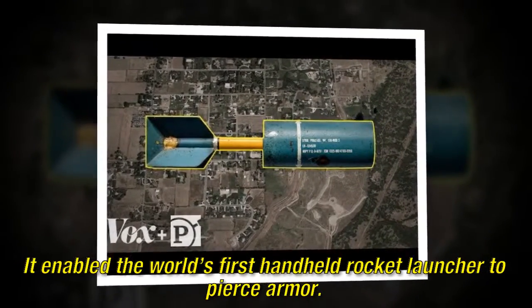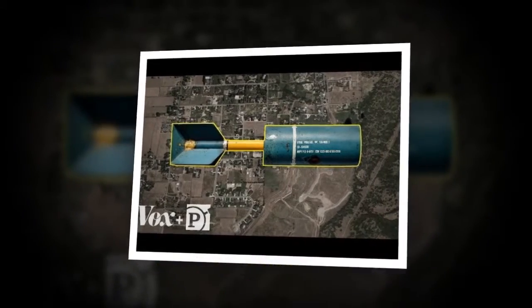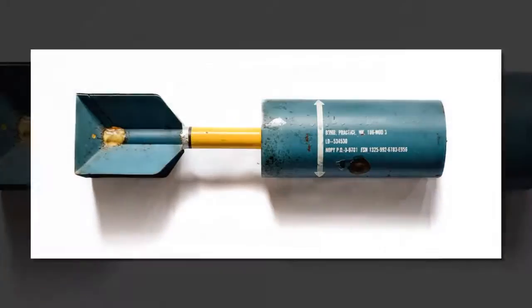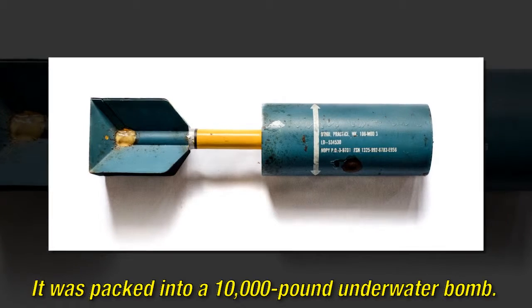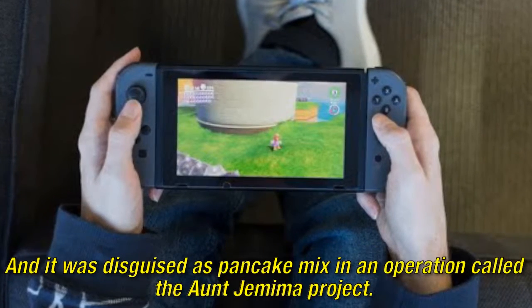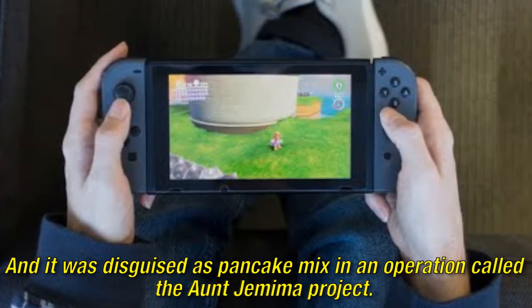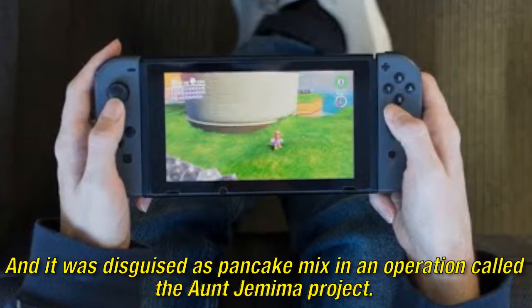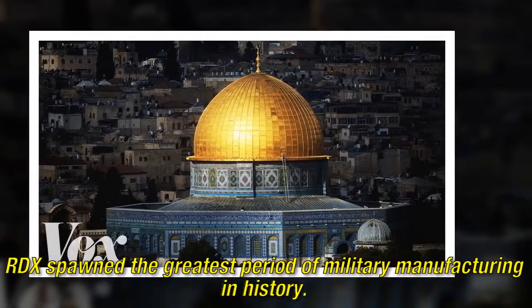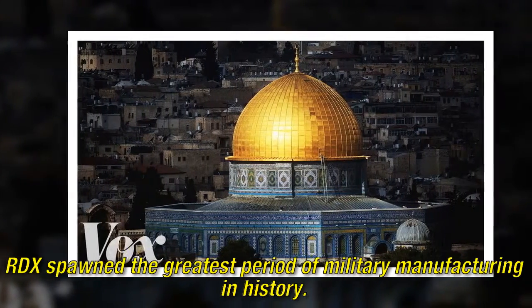It enabled the world's first handheld rocket launcher to pierce armor. It was packed into a 10,000-pound underwater bomb. And it was disguised as pancake mix in an operation called the Aunt Jemima Project. RDX spawned the greatest period of military manufacturing in history.